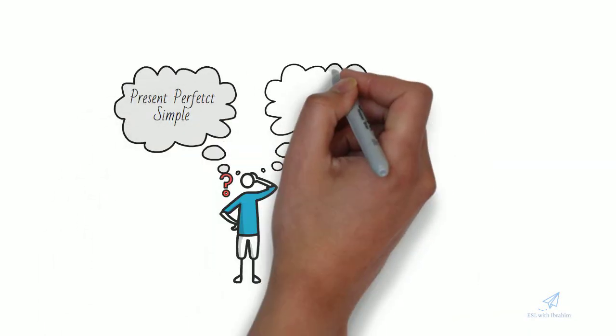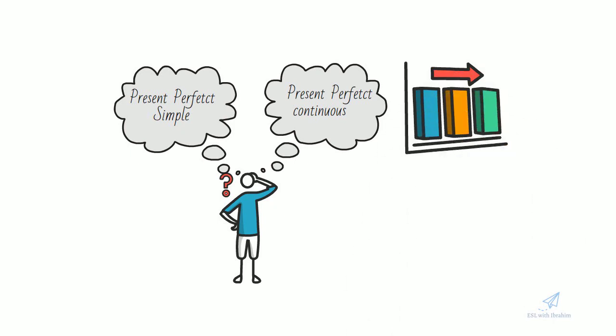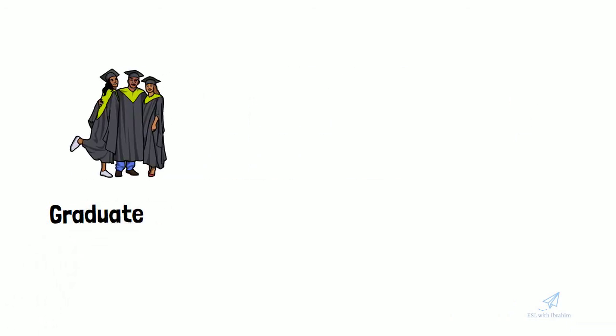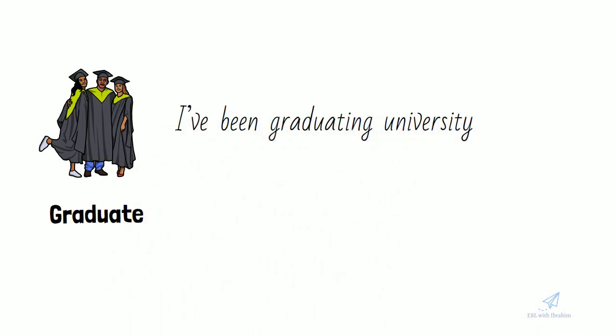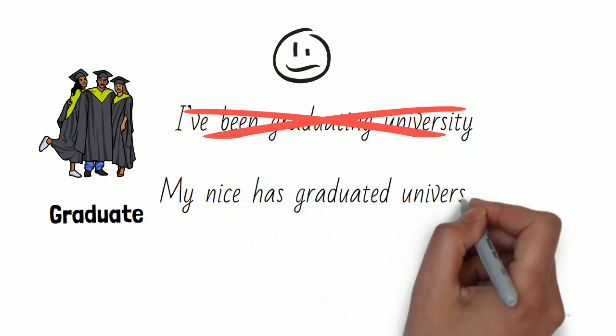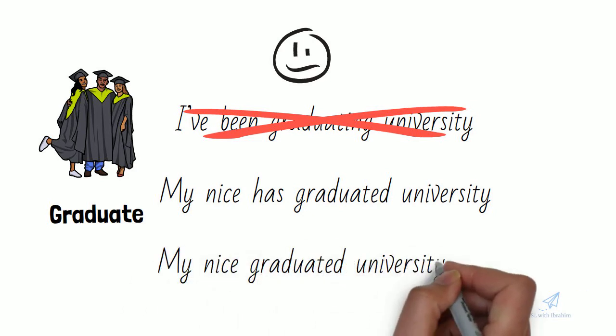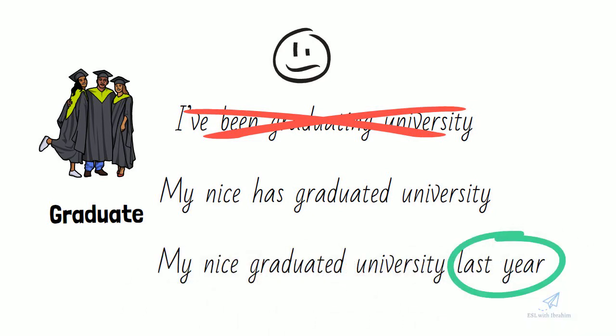If you're not sure whether to use the present perfect simple or the present perfect continuous, just remember that continuous means something that continues. Let's think of an action that cannot continue. Graduate. To graduate is to successfully complete a course or a degree. You can't say, I've been graduating university. That doesn't sound right. It would make more sense to use the present perfect simple if we don't know when, or we don't care about the date of the graduation. Or you can use the past simple if we do know when.